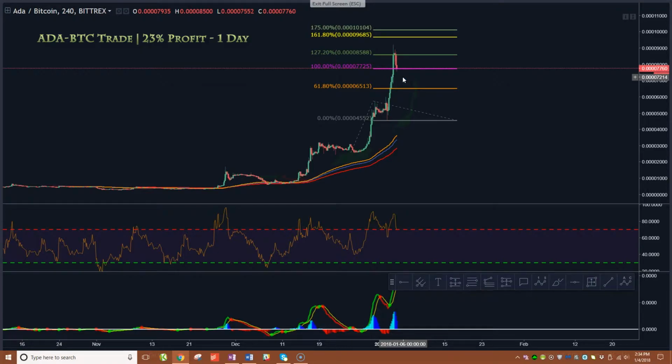This is the kind of pullback I was looking for. See how it looks nothing like what previously happened? Well, maybe here, but we'll see how it goes from here. If it keeps breaking down, it's probably going to go to a 73% retracement of this high right here, which would probably be around this area right here.